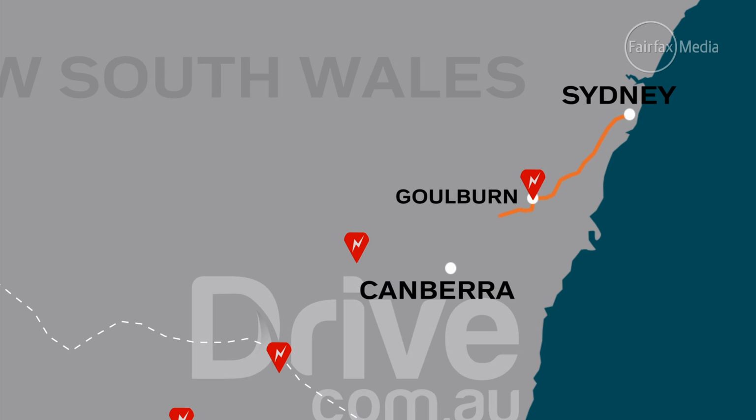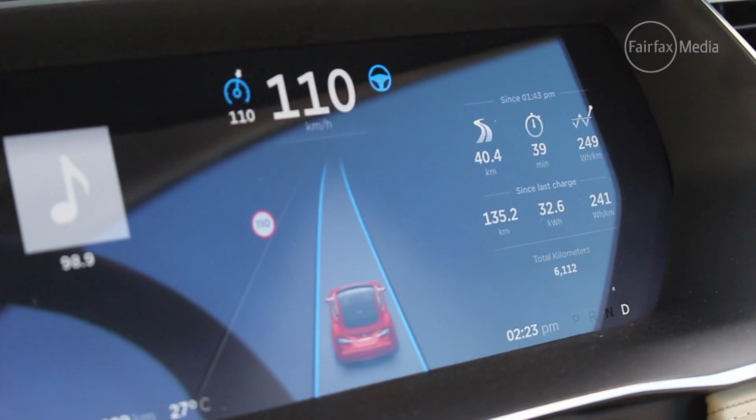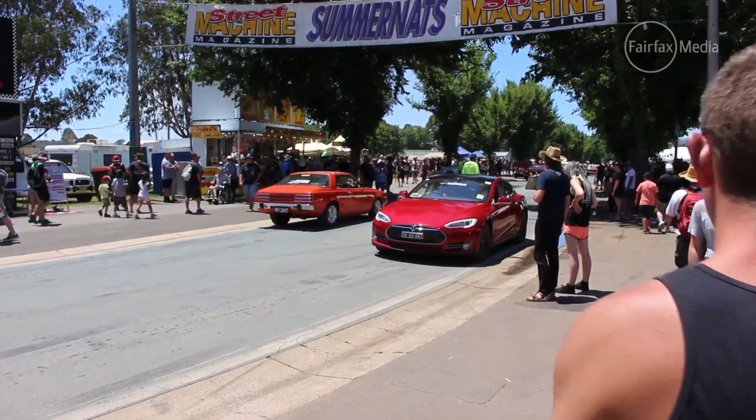With a full complement of electric juice, we continue south, making use of the Tesla's autopilot function, which we've previously tested back in Sydney. The vehicle steers, accelerates, brakes, and even changes lanes at the press of a button. We then arrive at Summernats, but not everyone is impressed.